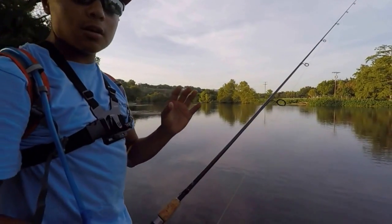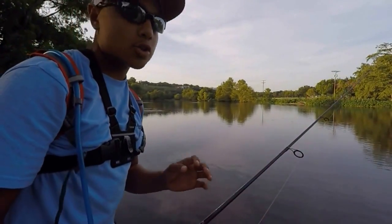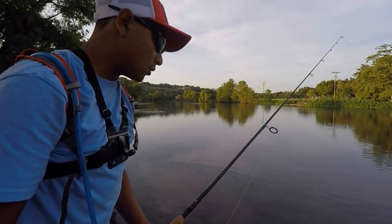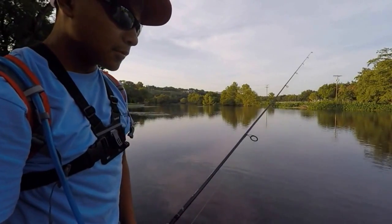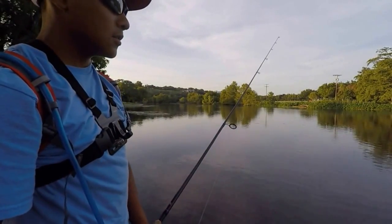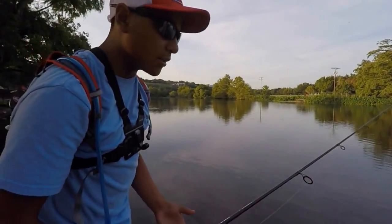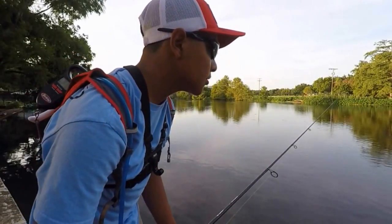But the spot that I kind of wanted to fish, and it's kind of tricky to fish, these guys are already on right now. I don't know what they're throwing. Most likely crankbaits or spinnerbaits tend to be the most used baits out here. So we're gonna see what we can do with this little Nika rig.